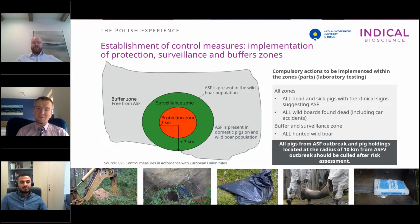area. The same applies to hunted wild boar, but from the history and my experience in Poland, the percentage of positive hunted wild boar is not higher than 1.5%. So it's not so informative as in the case of dead wild boar. Next slide, please.